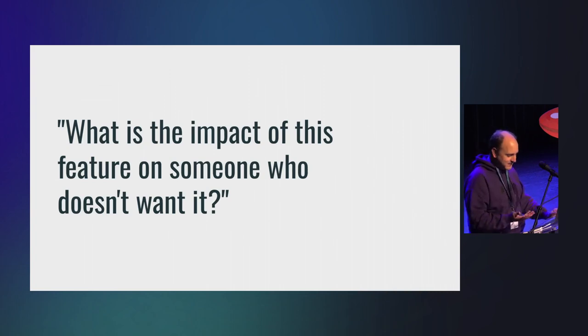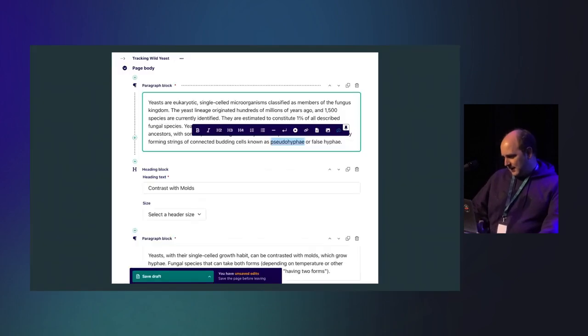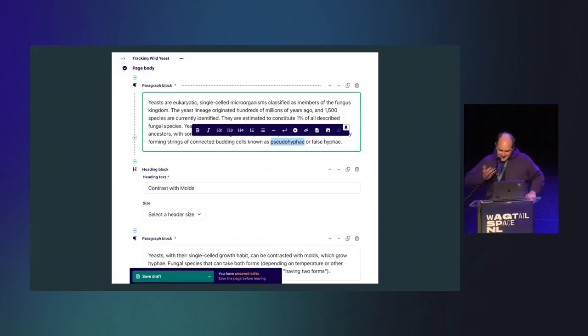we need to get better at asking this not so intuitive question: what's the impact of this feature on someone who doesn't want it? And sometimes, yeah, catering for these different audiences, the people who do want the feature, people who don't, might be more subtle than just hiding the lesser known, the lesser used features.